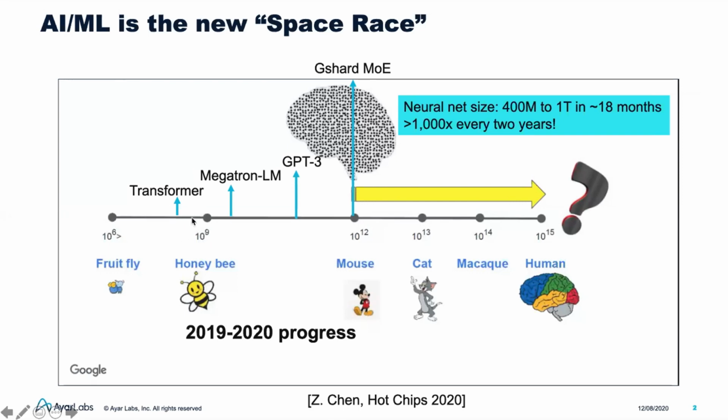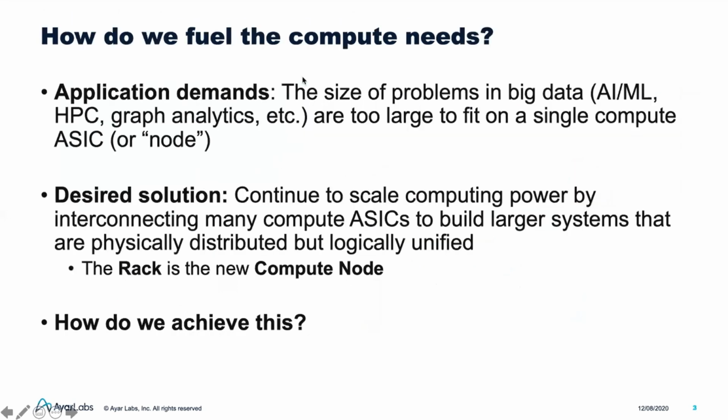The interesting thing is to look at the size of the neural nets that are being trained on these compute machines. In less than 2 years, this field went from training neural nets of around 400 million to 1 trillion in about 18 months. So you're really seeing a larger than 1,000x growth of demand for compute every 2 years. And it doesn't look like this is slowing down in the next few years, as long as the compute can keep up. So, of course, the next question is, how do we fuel these compute needs?